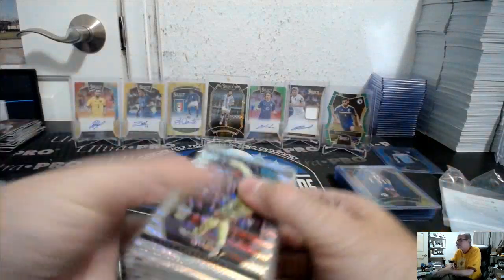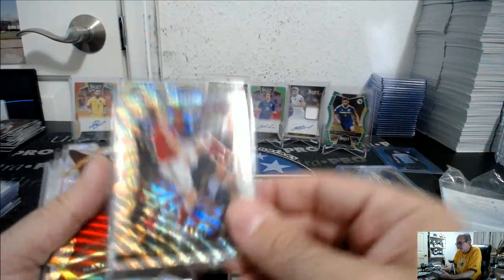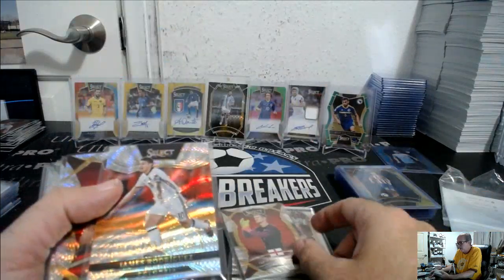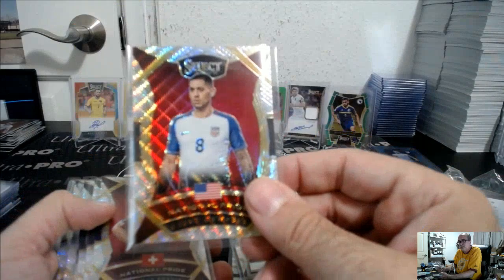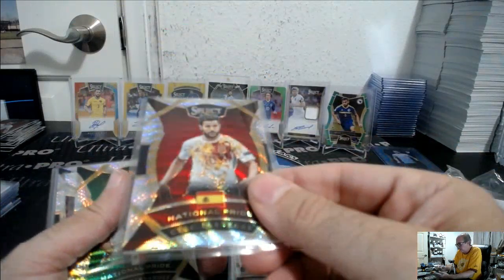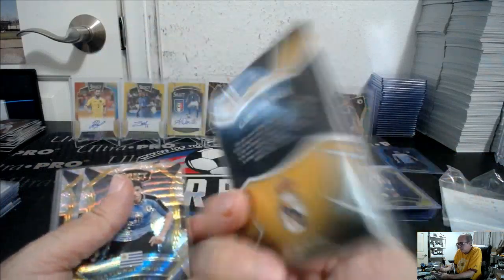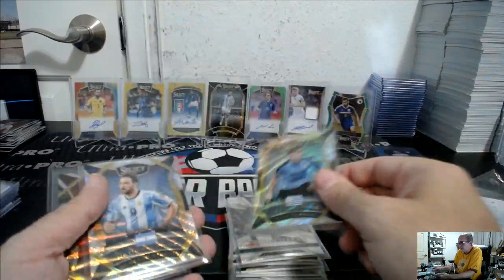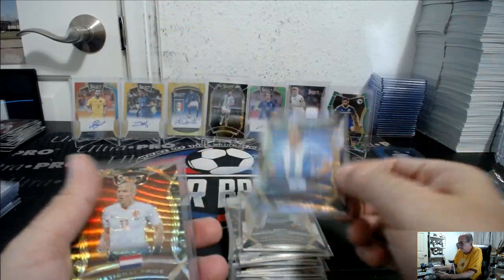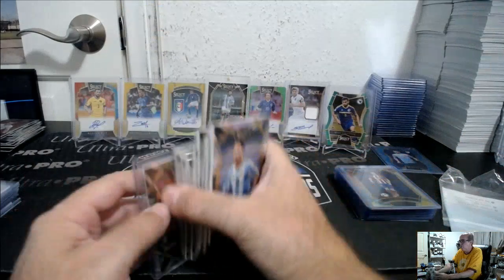These cards here, we've got Courtois, Pogba, Bale, Hart, James Rodriguez, Clint Dempsey, Shaqiri, Fabregas, Chicharito, Bale again, this time Real. There's Suarez, Higuain, and for the Netherlands, Arjen Robben to 20.